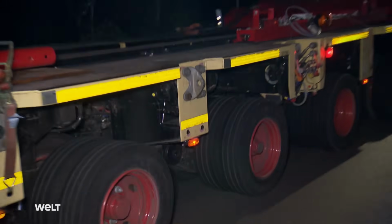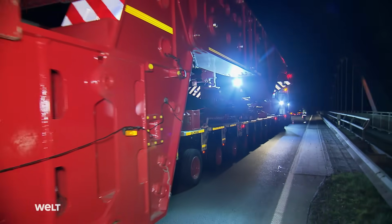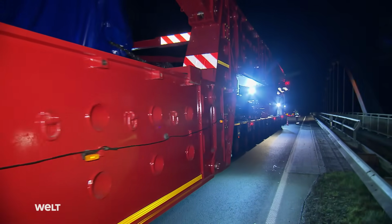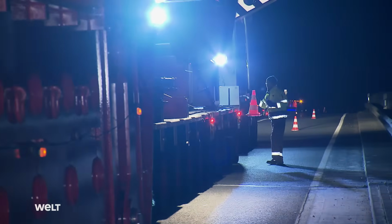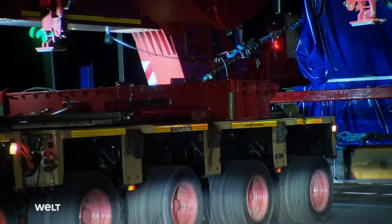I understood left-hand side during the meeting beforehand, but that was wrong. It's got to be measured on the right-hand side. That's why we've changed it quickly. Quickly was more than necessary because the heavy haul vehicle is already approaching. As it crosses the bridge, an employee collects the traffic cones again. Now it's less than 2 kilometers to the final destination.